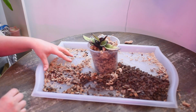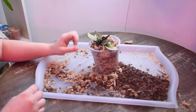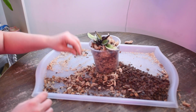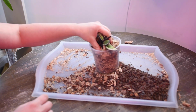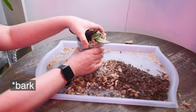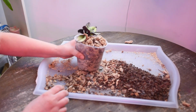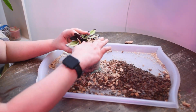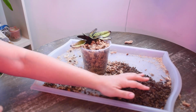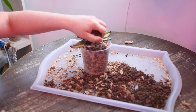Hopefully with this plant being completely potted up now, it will grow much, much nicer than before. I will be able to have a healthier Paphiopedilum. Let me just shake a little bit so all of these little moss pieces will find their space. I want some air inside this pot, but not a lot of gaps. My last layer is going to be a whole layer of bark to look nice.